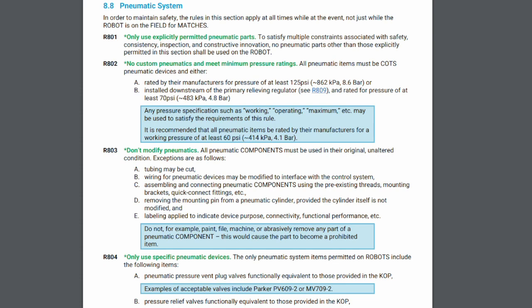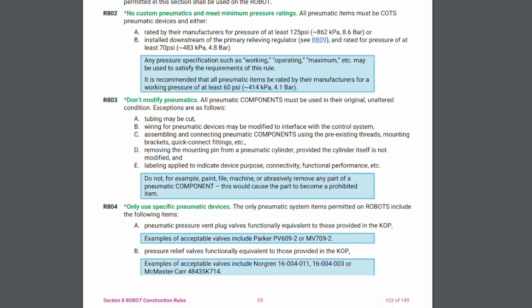R803. Don't modify pneumatics. All pneumatic components must be used in their original unaltered condition. Exceptions are as follows. A. Tubing may be cut. B. Wiring for pneumatic devices may be modified to interface with the control system. C. Assembling and connecting pneumatic components using the pre-existing threads, mounting brackets, quick connect fittings, etc. D. Removing the mounting pins from a pneumatic cylinder, provided the cylinder itself is not modified. And E. Labeling applied to indicate device purpose, connectivity, functional performance, etc. Blue box. Do not, for example, paint, file, machine, or abrasively remove any part of a pneumatic component. This would cause the part to become a prohibited item.